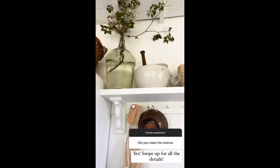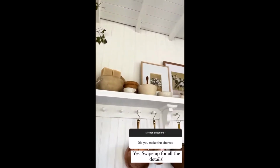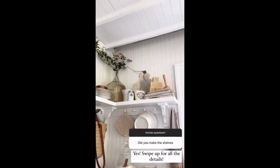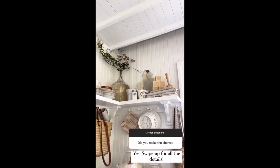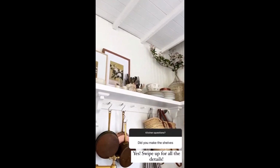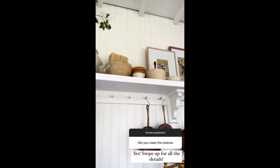So anyways, Jose did make these shelves and the peg rail. You can swipe up for the blog post yesterday. We included the link to that tutorial and the tutorial for many other things and all of the things you see here. So swipe up.